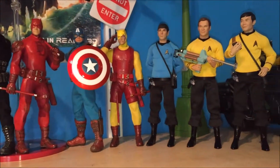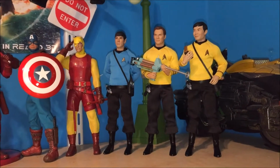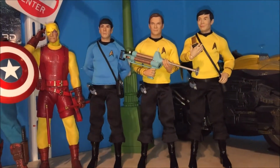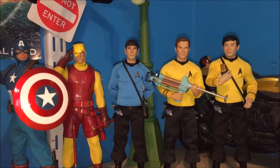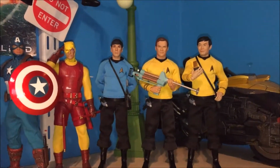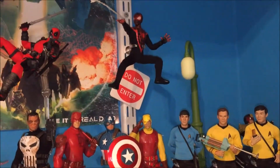And here we have the Star Trek crew. I'm really looking forward to when they release that Dr. McCoy. God knows when they will, but hopefully soon. As you know, I'm a big McCoy fan. I find the scales a bit off. Sulu's taller than Kirk, and Kirk's taller than Spock, and I was like, what? Since when is Spock not taller than Kirk? That's just weird. But yeah, it looks pretty cool.